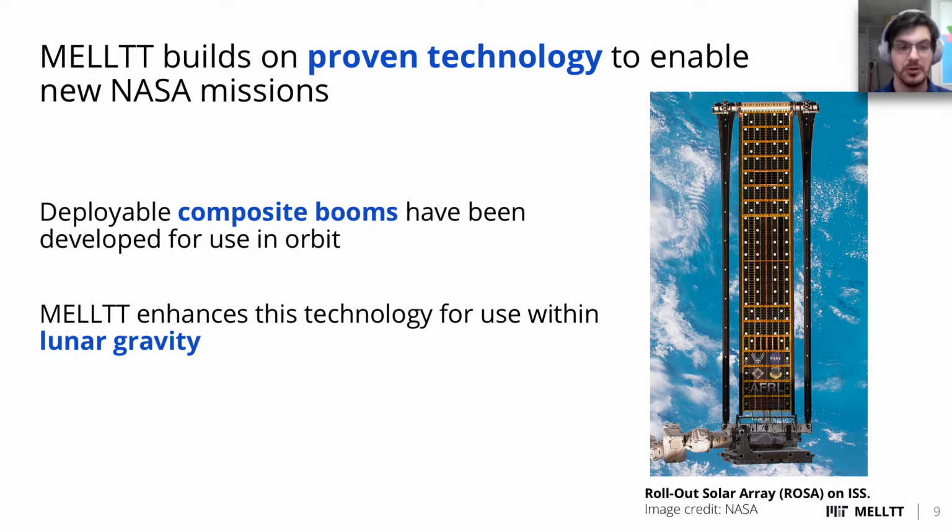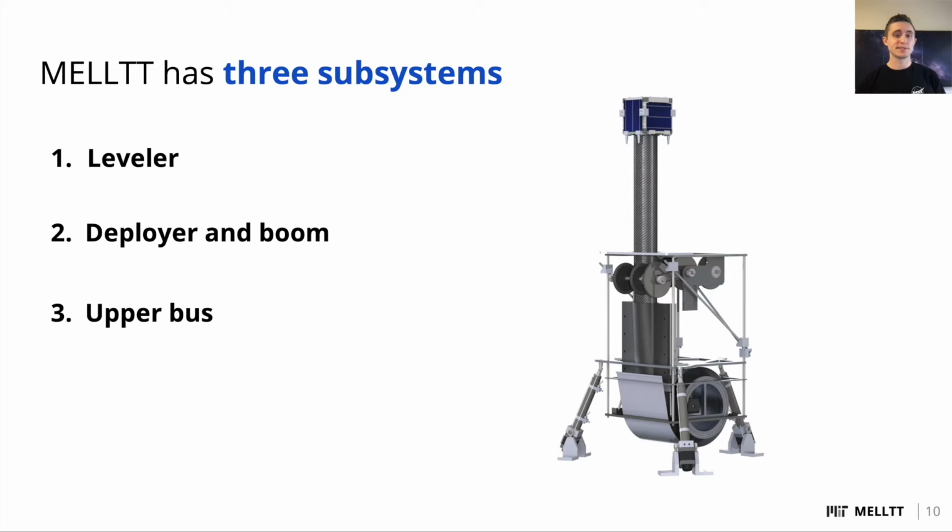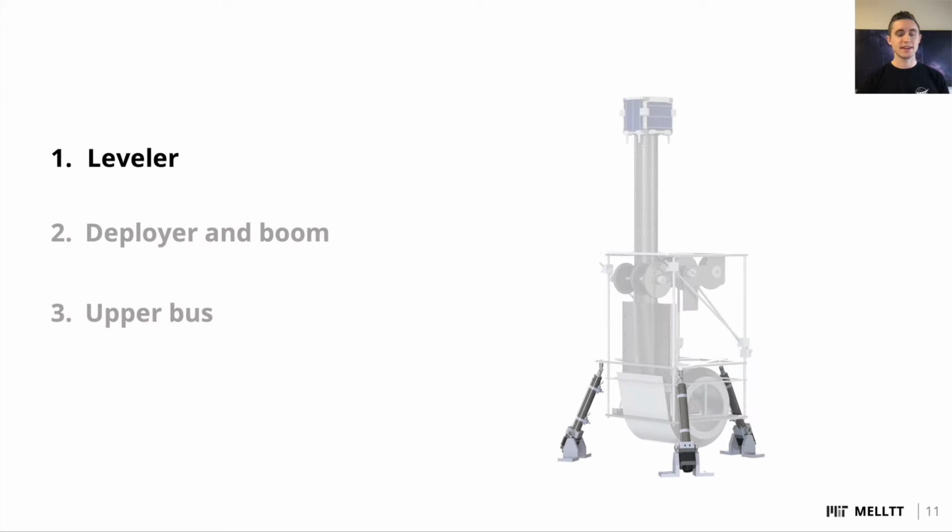Okay, MELLTT is composed of 3 subsystems: the leveler, which sits near the base of this image that you see here, the deployer and the boom subsystem, which is most of the structure that you see, and finally the upper bus, which is the payload on top of the tower. Each of these is going to be described in more detail in the following sections, and we're going to start out with the leveler subsystem.